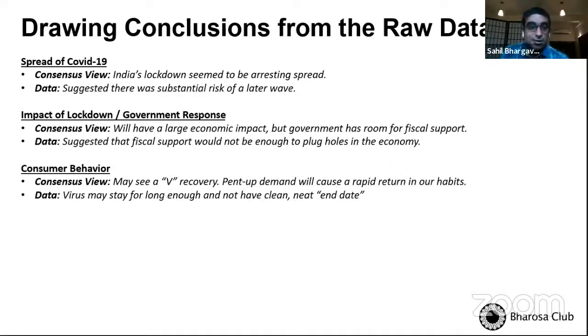Then when we get to consumer behavior, how will people's behavior change through this period? So the consensus view was you may see a V-shaped recovery and people will basically be so desperate to get back to restaurants, so desperate to go back to shopping malls, so desperate to go travel again, that we'll very quickly see a return in our habits and spending. But when we looked at the data and what people were saying, that a vaccine at that time, they were saying it may take 18 months, looks like we may get one sooner now, but still before it spreads through the world, it'll take some time. We were unclear as to how long this virus would stay. And our worry was that if it stayed for a very long period, these habits may crystallize and it may take time before people feel confident enough to do all the things they were doing before.